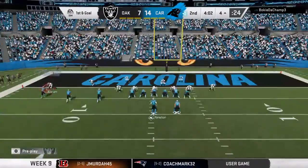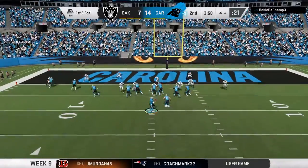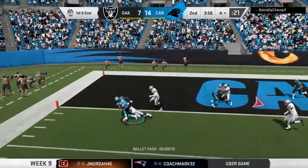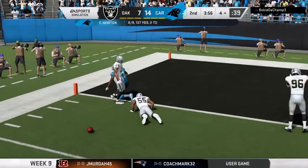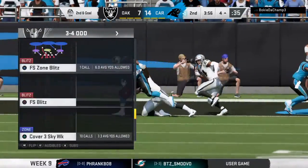Check 55. Again, Newton. And that is incomplete. He couldn't hold on through the contact. Brings up 2nd down. Get your backs to the goal line.